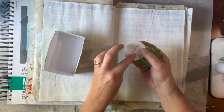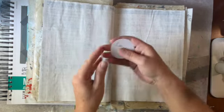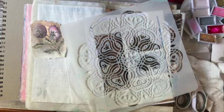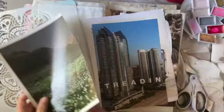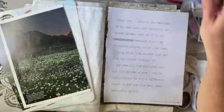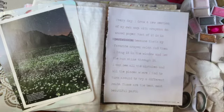Okay, dun dun dun. Layers. So I will gather some things and we'll get started. Okay, I went and got some supplies and some magazine stuff. So remember the other day I was looking for my periwinkle. I found my periwinkle. It's one of my favorite colors, and then I found this.